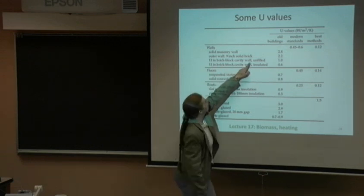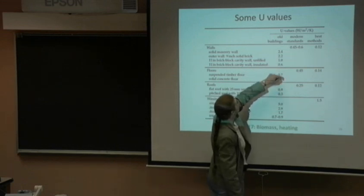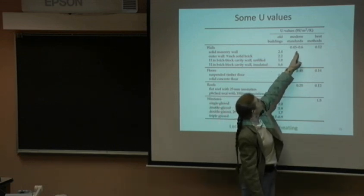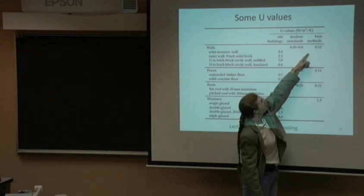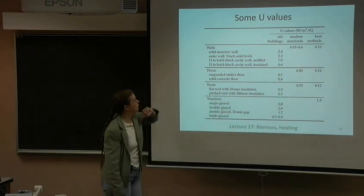So if the holes are filled with air, 1. If the holes are filled with some kind of insulation, 0.6. Modern standard, much better, 0.4 to 0.45 to 0.6. Best methods, you can get U down to 0.12.